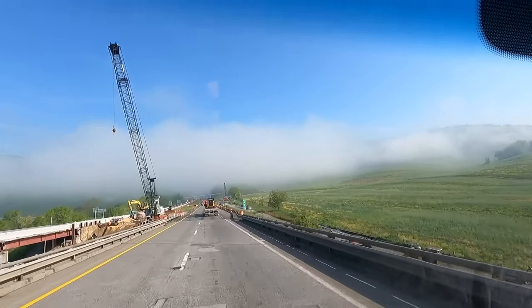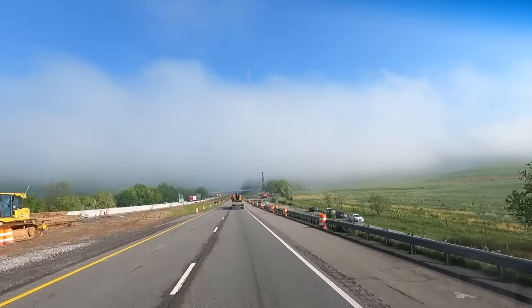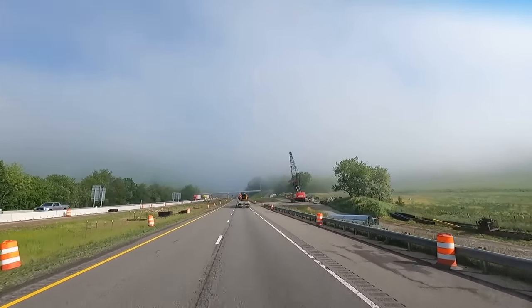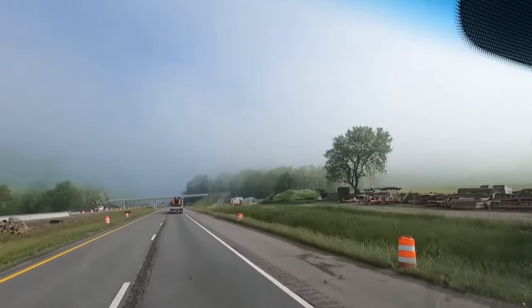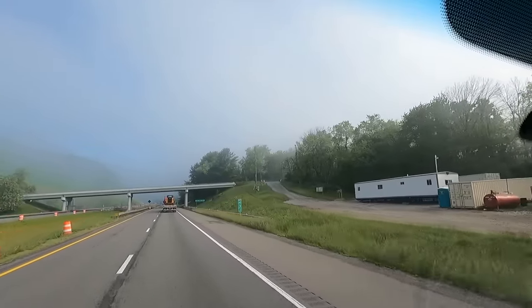This is actually Interstate 77. We're going to drive right into a fog bank. We're heading north, up to West Virginia. Going to pick up a scenic route right up the road here. It's Highway 52, U.S. Highway 52. It's supposed to be extremely scenic, so I thought we'd check it out.